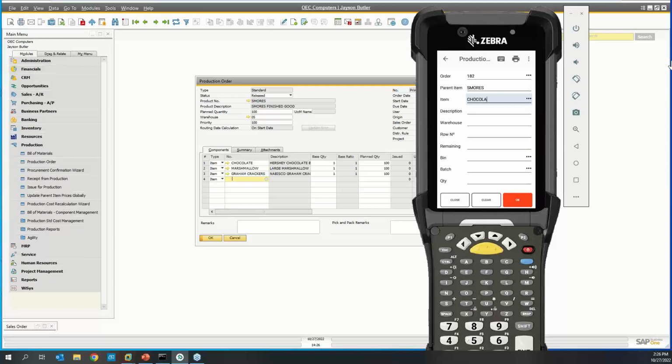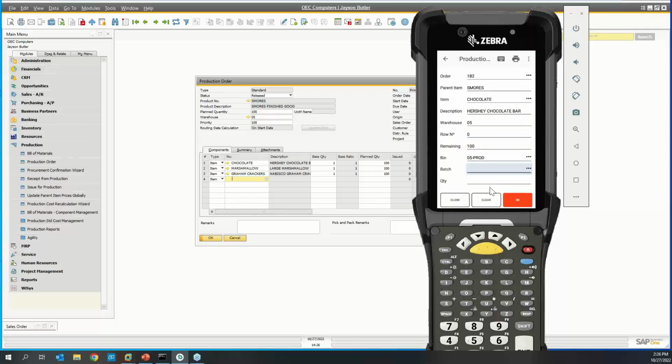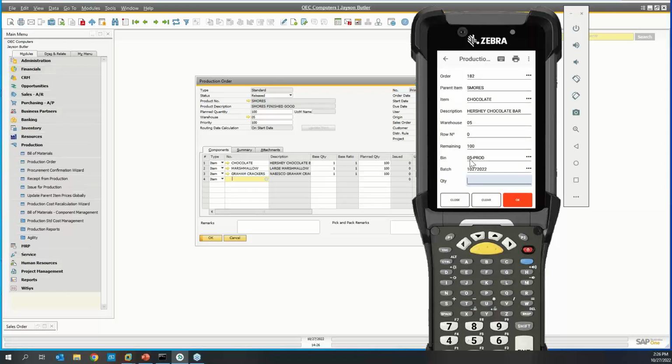Let's scan the second item, the chocolate. And we're going to look up the bin or scan the bin, but we want to make sure we're consistent with the production bin. And we're going to take the batch available there, 10, 27, 20, 22. And we're going to do 100 of those. And our last item is our graham crackers. And we're going to do that same bin, the production bin. And we're going to take the same batch that's necessary. Obviously, all the batches could be variant from the items that we've received or how we've created our batch structure.